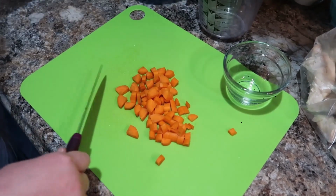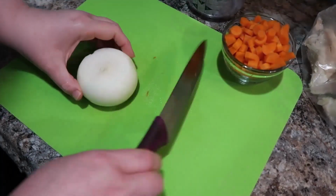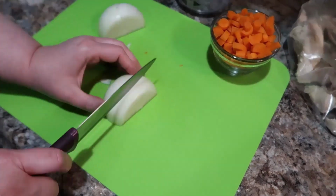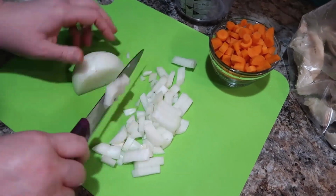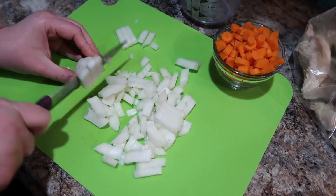So I'm just cutting up some carrots. I'm also going to start cutting up an onion. This is actually called a lightened up creamy chicken noodle soup. The recipe calls for some potatoes that I'll dice up, and that'll help thicken it a little bit, so it takes away some of the additional heaviness of heavy cream or the things like that that you could add to it.